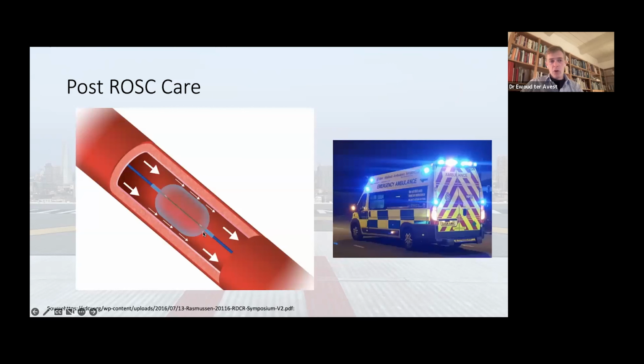And then we get to talk about post-ROSC care. Once ROSC is obtained, our treatment, of course, is not finished. We have occluded the aorta with a clamp or a balloon, and it is important that distal perfusion should be restored as soon as possible, as prolonged complete aortic occlusion is unsurvivable due to distal ischemia created.